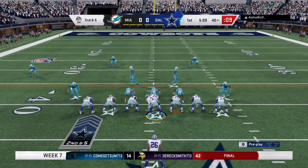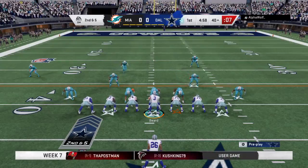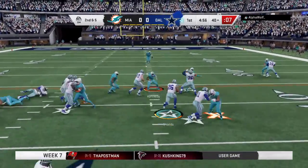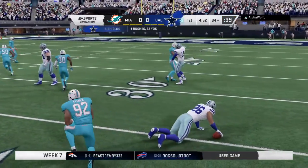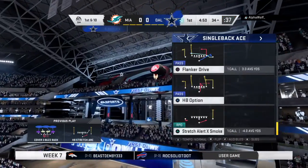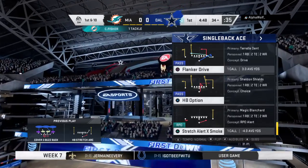Now a give, right side. Shields. And they'll be inside the 35 now at the 34-yard line. 6 yards the pickup, and that's a first down.